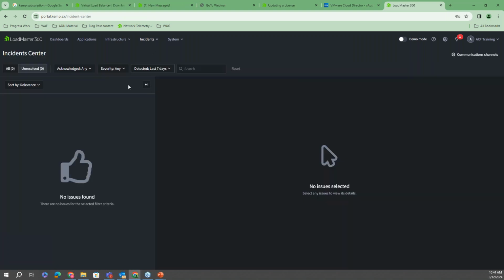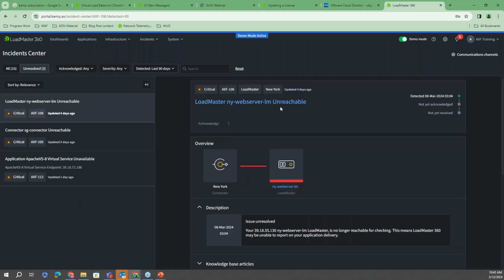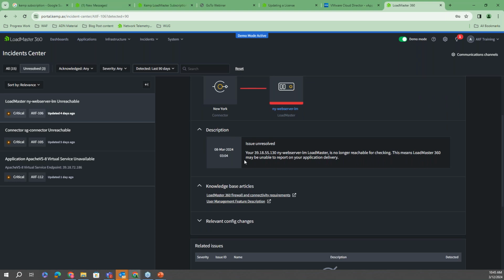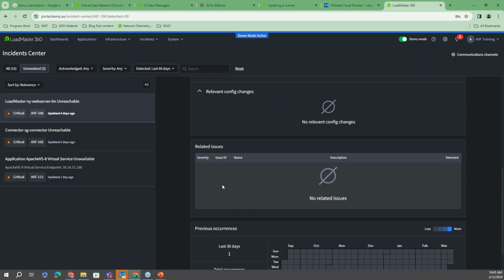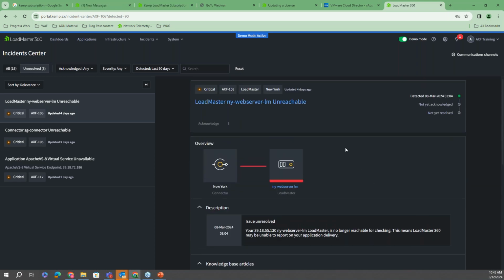Now, more interesting is the incident center. So let me just see if I have something there in the last 30 days. Unfortunately not, but maybe in the demo mode, I can show that to you. So if there's an incident happening that something is unresponsive, you get detailed information on why or what happened there. And you can see what was the connector reporting it, what was the load balancer involved, and you can even see K-base articles for this, a description on this, and even check if there have been configuration changes that might create this in the first place. You see related issues that are based on this also, and you can even have a monitor here on how often this has also occurred in the last month, so you can even see if there's a pattern that this happens once a month or once every quarter and so on. You can even drill down to that as well, so that's pretty interesting.